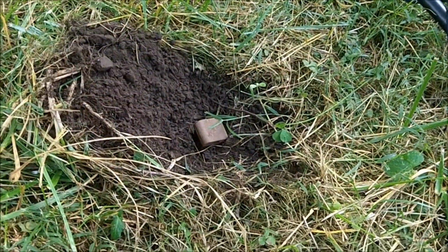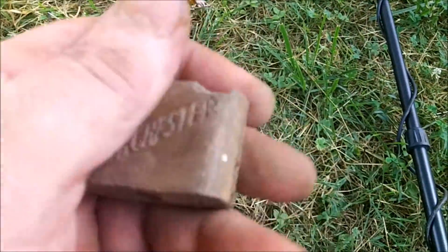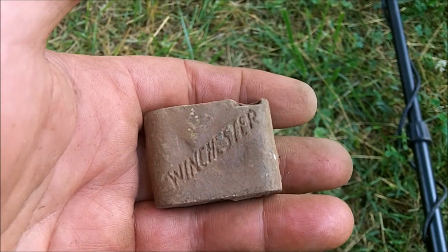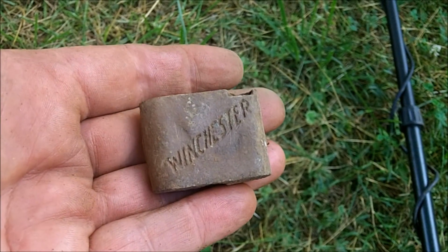This thing was high toning big time, 28 to 30. Dug down, I've kind of cleaned it off a little bit, but check it out. Old lock, it says Winchester. It says on both sides too. So that's a pretty cool looking piece there.